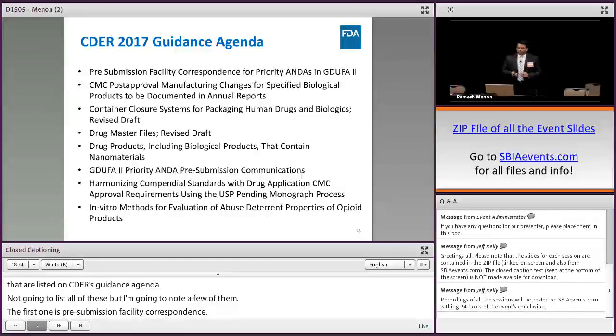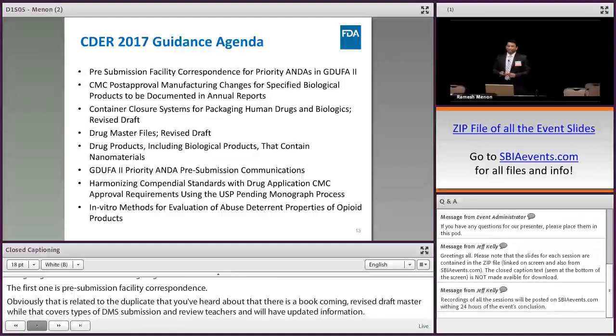There is a forthcoming revised draft guidance on drug master files that covers types of DMFs, submission, and review procedures, and we'll have updated information. I also wanted to note harmonizing compendial standards with drug application CMC approval requirements with the USP pending monograph process. I'll touch on that towards the end of my presentation.